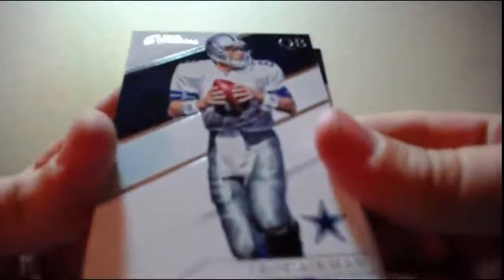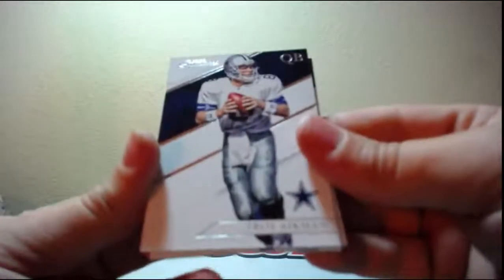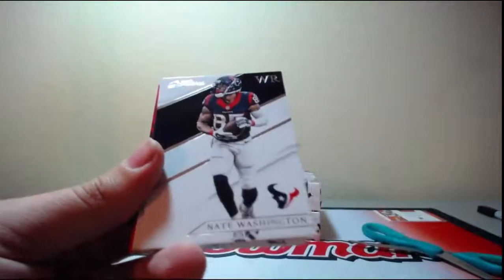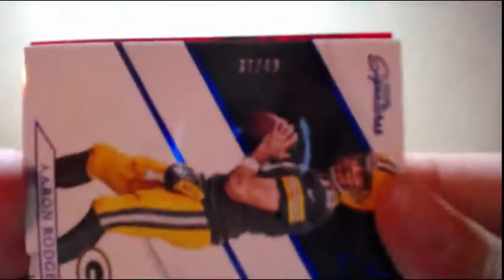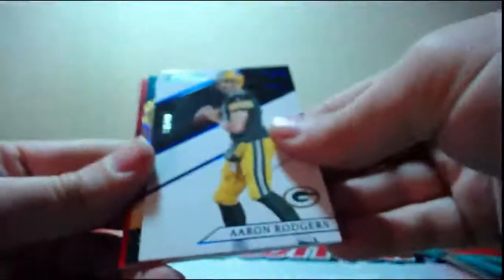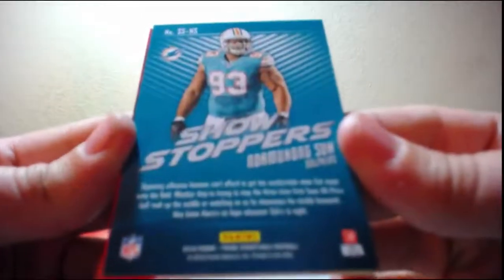Troy Aikman going out to Jared. Jordy Nelson for Radical Paul. Mr. Nate Washington for the Texans. And a numbered 37 of 49 Aaron Rodgers for Radical Paul. Showstoppers and Dalvin Cook. Not numbered.